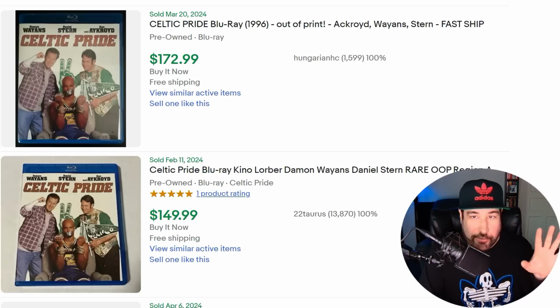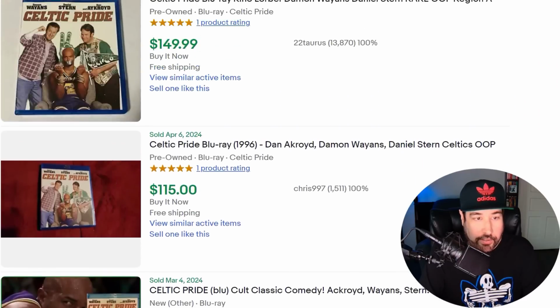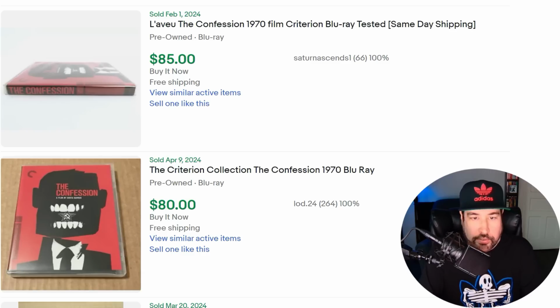Celtic Pride, here's one. Kind of surprising as well. $150. It was looking like probably pre-owned here. The Confession, $85, $80. Another good one from 1970. It's got kind of a unique case there.